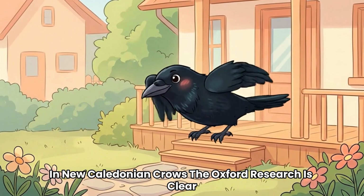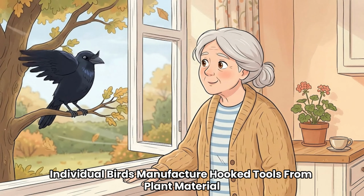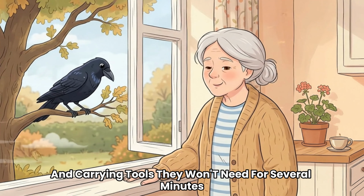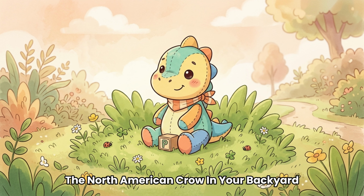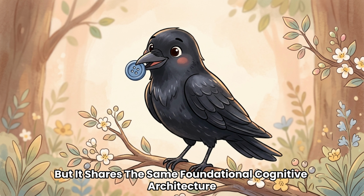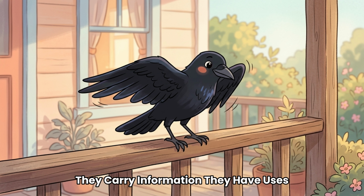In New Caledonian crows, the Oxford research is clear. Individual birds manufacture hooked tools from plant material, selecting raw materials based on structural properties, and carrying tools they won't need for several minutes to locations where they plan to use them. The North American crow in your backyard doesn't manufacture tools at that level, but it shares the same foundational cognitive architecture. Objects are not neutral to a crow. They carry information. They have uses.